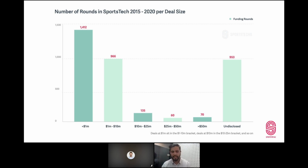But amongst the rest, 90% of all checks are written at below 10 million. That's a fair amount. Not surprising as well. Of course, more checks go at the base of the pyramid. But you'll see, if I look at this chart as a conversion funnel, right?